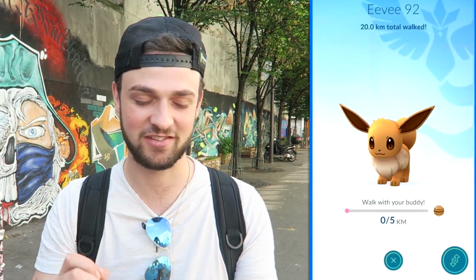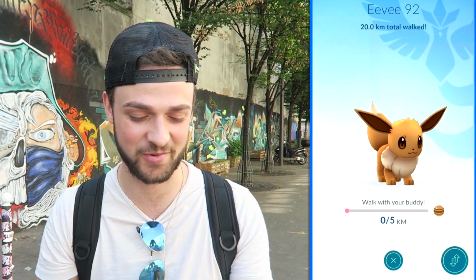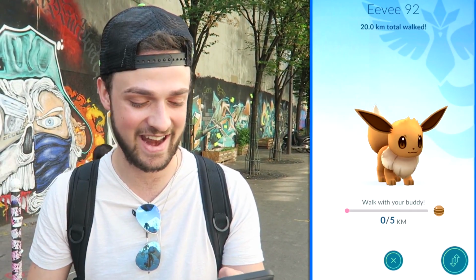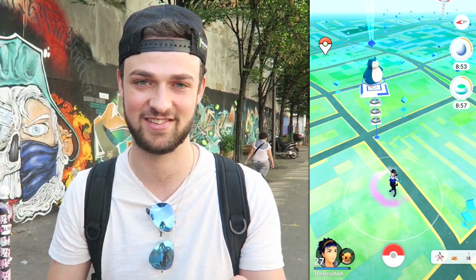And if we click on Eevee, I've just done 20 kilometers with her. I want to try and walk all the way up to 100 kilometers. I think that'd be an amazing milestone, so I'm going to keep her with me for the moment, keep on getting candies, and so far we are very close to doing a level up right here in France.